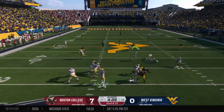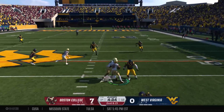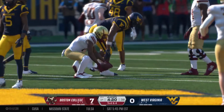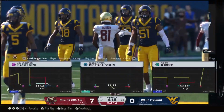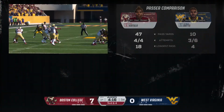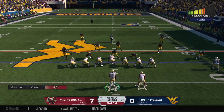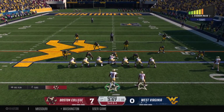Wants to go up top. Gets open down the middle. And he slips the first defender and picks up a handful of yards. This guy's done a lot of good things early this year throwing the football. With that last completion, that now takes him over 1,000 yards passing for the year.